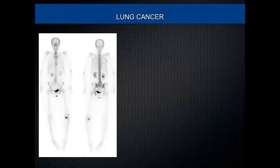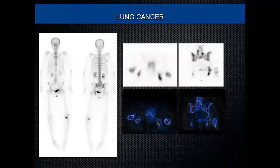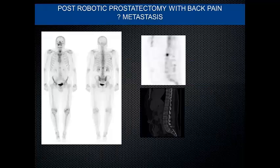This is a patient with lung cancer. The question is whether that's mets. You will say highly suspicious, but also there is some patchy uptake in the spine. But being a combination, you can see there is a lytic lesion. That is definitely metastasis. And the other thing turned out to be facet joint disease, which is obvious on the bone scan based on the experience level. So you give a definitive answer in this condition.